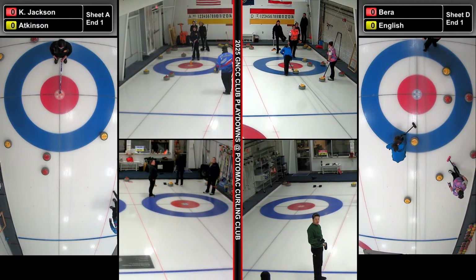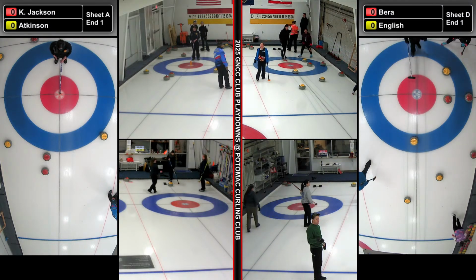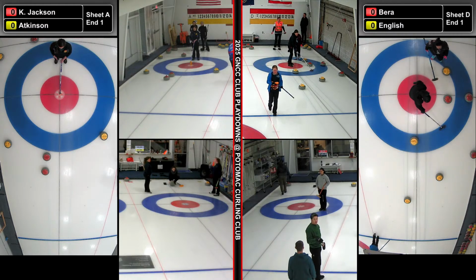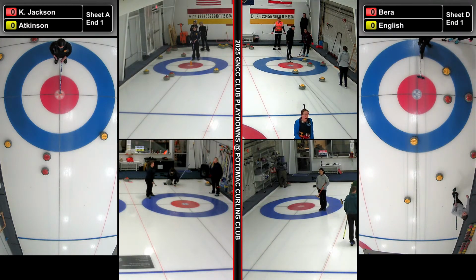Oh, this looks like it's a little bit heavy. Uh-oh. Down to the back one. Well, that helps. Yeah, I think they're sitting second now. Second shot. Yeah.